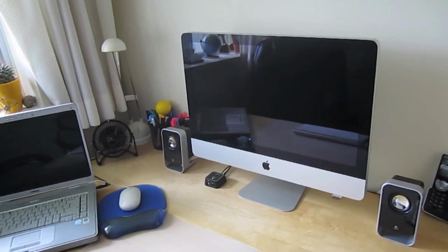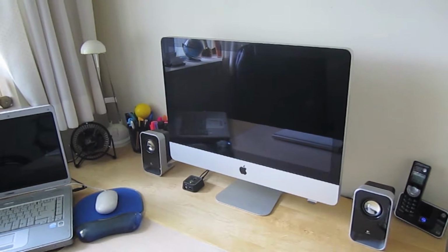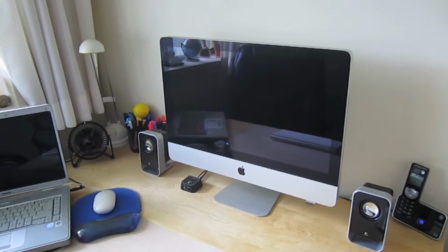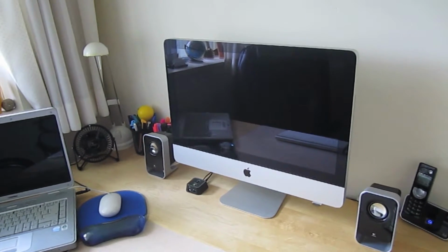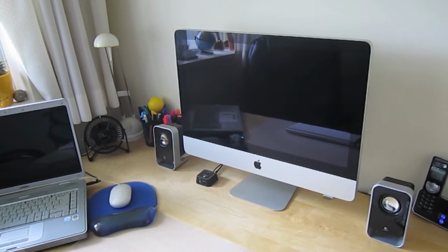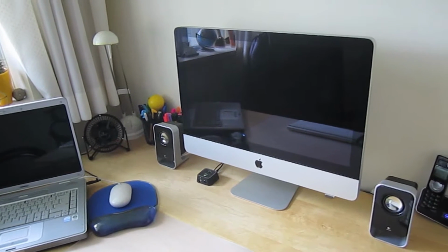Many of you have already seen this setup, and this is not a setup video. I'm talking about Apple products today, and I'm just letting you know I'm gonna show you all the Apple products I have. The reason I'm doing that is I've had requests from some people sending me private messages wanting to see what Apple products I have. So basically what I'm doing is I'm starting from the largest products and moving my way down to the smallest of the products that I have.